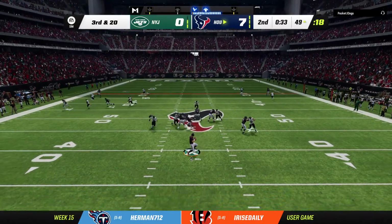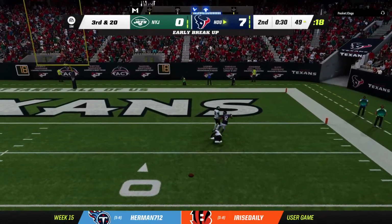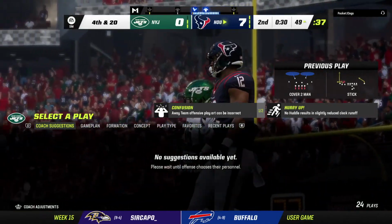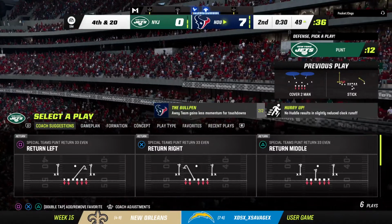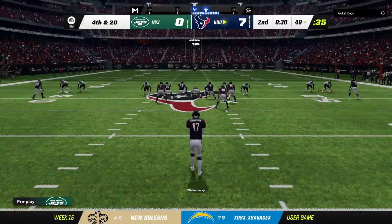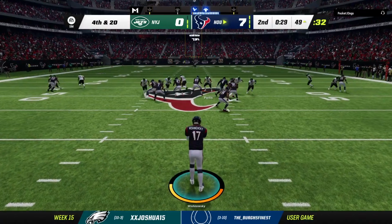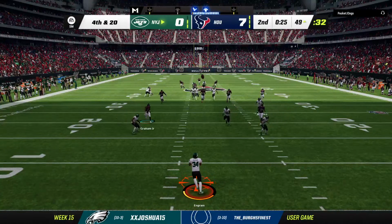Back to throw, Mills. He's going to go up top again. And that will be incomplete. Well, they weren't scared to let it fly, but it falls to the ground and brings up 4th down. From a defensive perspective, they had exactly what you want anytime they want to throw the football. There was pressure on the quarterback. They were getting after him, and they tightened down on the receivers and forced the incompletion.